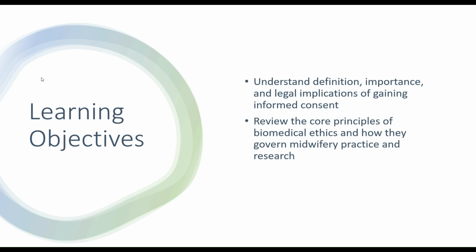By the end of this session, it is hoped you'll have a greater awareness of the principles of consent in relation to the care that you give as a midwife, looking at a definition, the importance and legal implications of gaining informed consent, and we'll also review the core principles of biomedical ethics and how they govern midwifery practice and research.